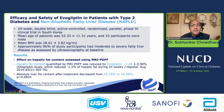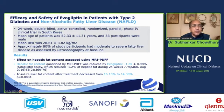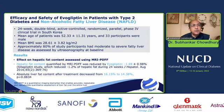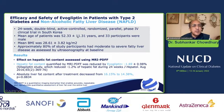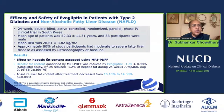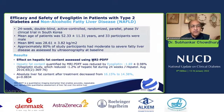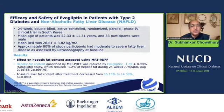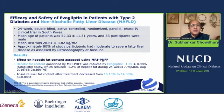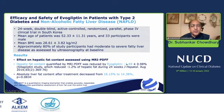Now, NAFLD is now a big problem across the globe, and more so in our part of the country, and especially in those with type 2 diabetes. And this is a study in Korea to look at the effect of evogliptin on liver fat content as assessed by non-invasive means, MRI proton density fat fraction, and it showed that it leads to a reduction of the liver fat content over a 24 week period.